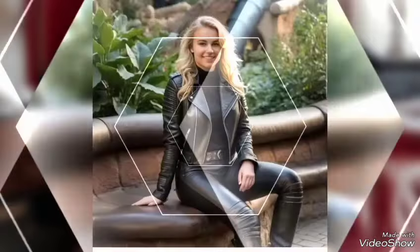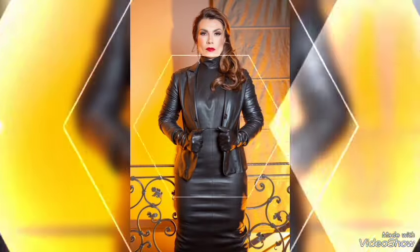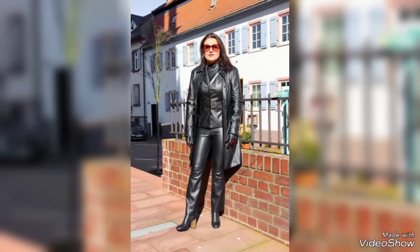Different ideas of leather jumpsuit, beautiful collection of leather pants, leather leggings. Very stylish collection of leather bodycon, mini bodycon, and knee length, ankle length, and so stylish collection of leather mini coat, leather long coat.